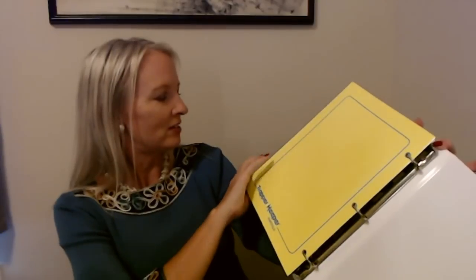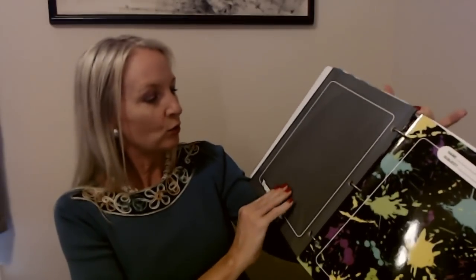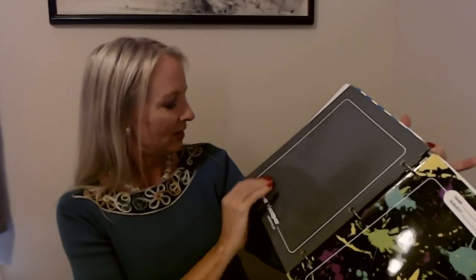What a pretty combination of folders. You have this yellow one. Turquoise. That's cool. You have all the colorful paint splatters. And then you have a gray one here, like a dark gray.